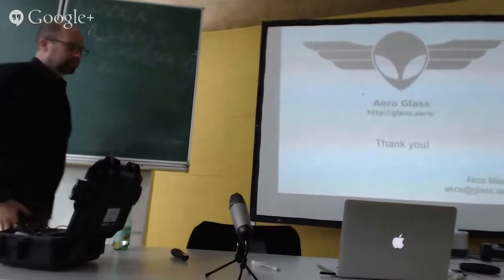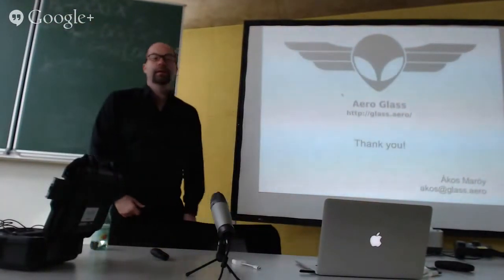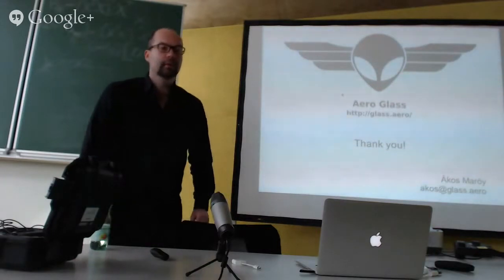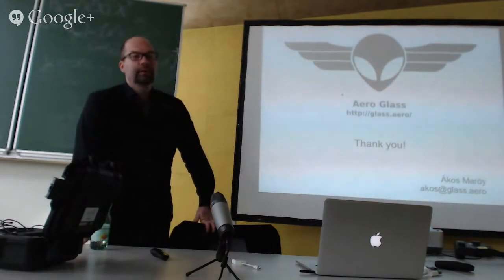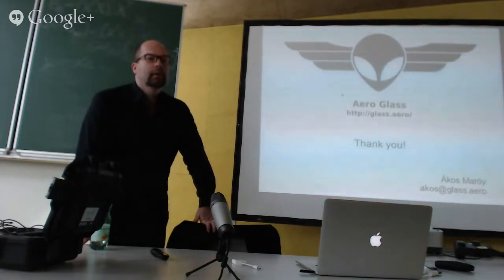So this is how one of the manufacturer's glasses looks like. This one has everything inside the glass. This has a quad-core CPU. The display is 720p each eye. So in terms of specs, this is quite good.